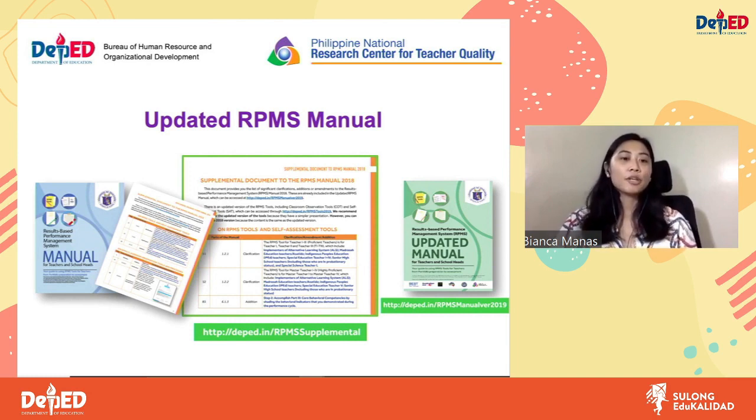So, noong 2018 po, itong blue na RPMS manual natin, meron siyang kasamang supplemental document. Meaning, dito po sa ating blue manual, nung binaba natin to, nakakita na agad ang aming team ng mga kailangan i-amend, kailangan i-update na provisions within the manual. So, we included that supplemental document para ma-address na po yung mga discrepancies na yon. And then, for the green one po, this is actually the updated version, pero na-address lang niya yung discrepancies that was mentioned dito sa ating 2018 version ng manual.